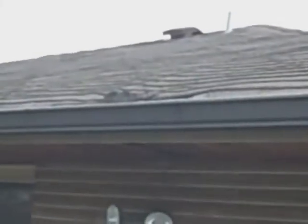There's something going on with the roof there. And then there's a little bit of a wave to the roof. We have a problem with the roof here in the valley right there as well.